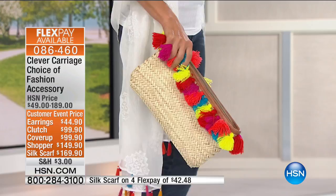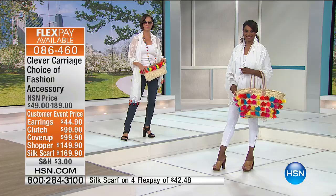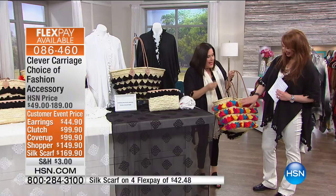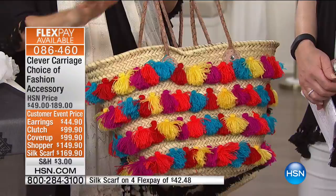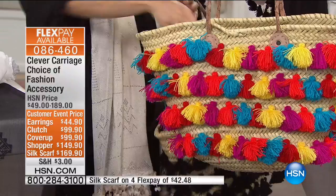I'm coming around to show you. This is Morocco. We have now walked into Morocco. I love these baskets. They are all handmade out of date palm trees. And there's something beautiful about the tassels. Tassels mean prestige, they mean power, and they ward off bad stuff. I didn't know that. And it's all handmade in Morocco. It's such a beachy look, and you don't have to travel to Morocco. And we've done the clutch to match. How cute is that?